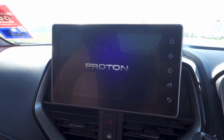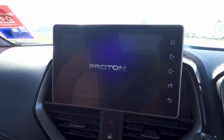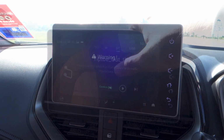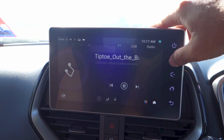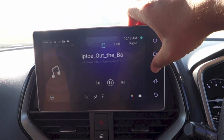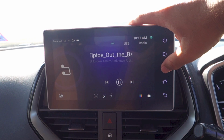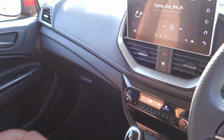From the 2022 model year onwards, the Executive and the Premium trims get an integrated touchscreen head unit. This system features an 8-inch infotainment display, various media connectivity options, and 4 speakers. The stock sound system that the Persona uses is not that bad.